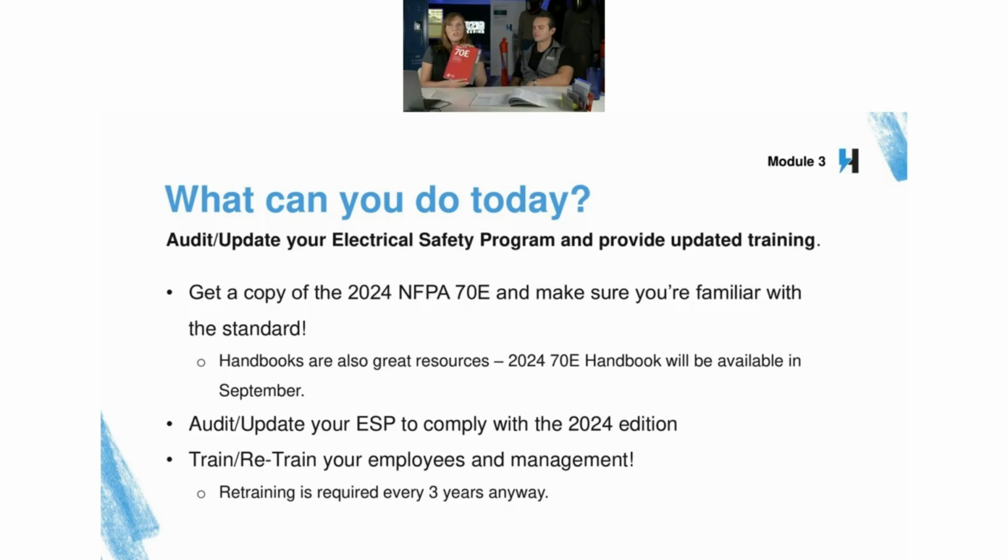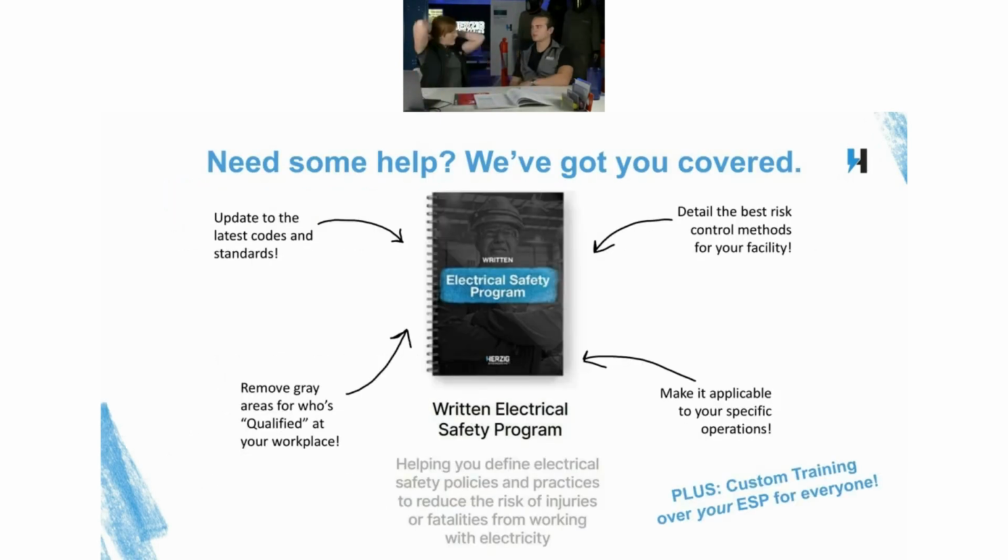So next time you need to audit and update will be the same time that the 2027 edition comes out. So if you get yourself on that 3-year cycle now, it's just going to help you in the long run. It'll help for budgeting purposes, of course, too, if you can plan ahead. Planning is everything, of course.